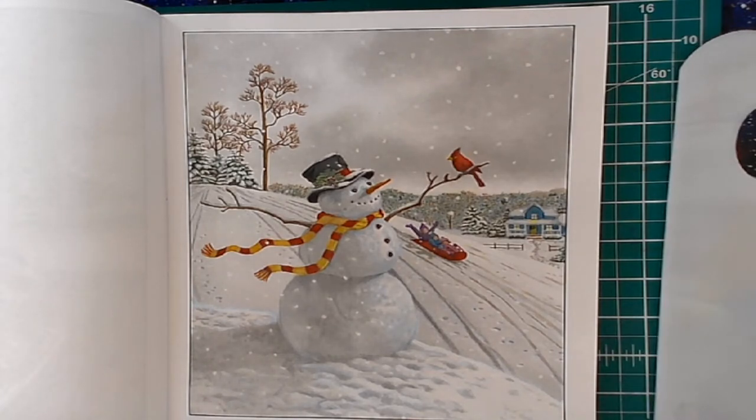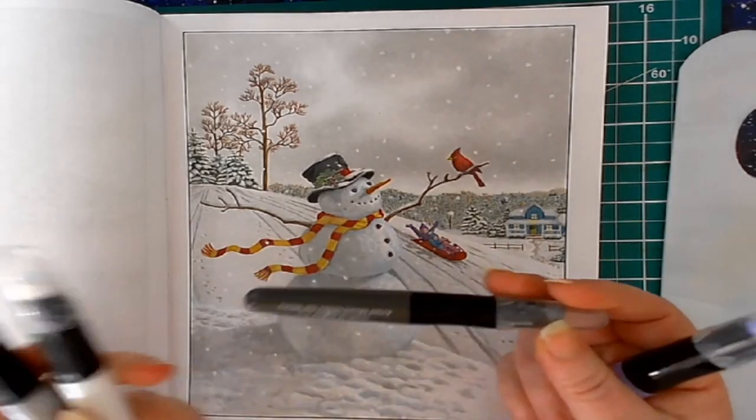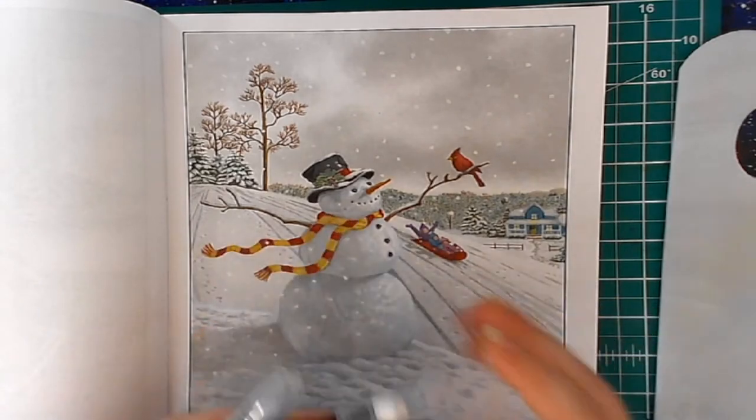So we are going to do the sky with the King Art gel sticks. I've got four different colors here that we're going to use on this sky.